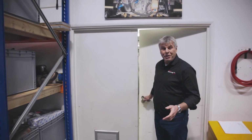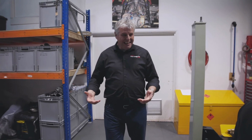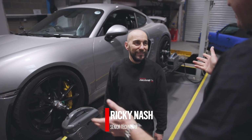Well, this is another room I always find really interesting. It's the Geometry and Motorsport Room, and there's always something interesting going on. I'm going to grab Ricky. Ricky, if I can, Hi, Tim. If I can just pull you away for a second. Tell us what you're doing here on the geometry setup.